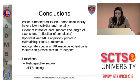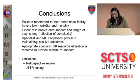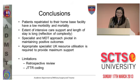So in conclusion, this is the first study to evaluate the specialist cardiothoracic input in the management of UK casualties with thoracic injuries. Often patients have severe and complicated injuries, and it's prudent not to overlook the thoracic injuries. A multidisciplinary specialist approach is required to manage these complex patients to optimize management.